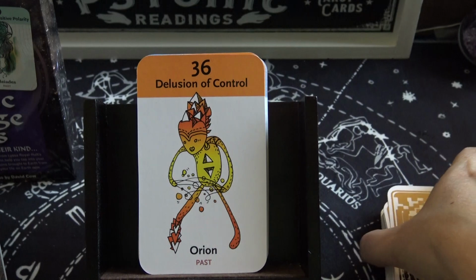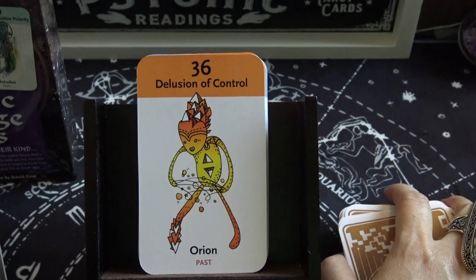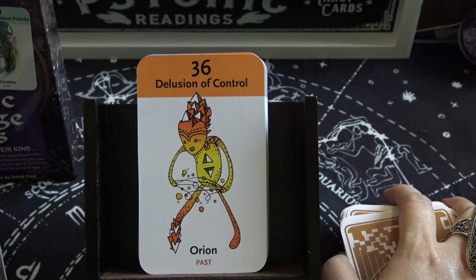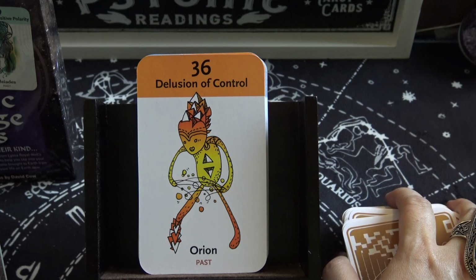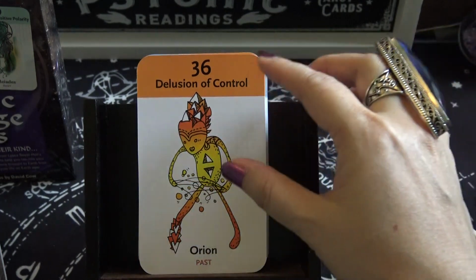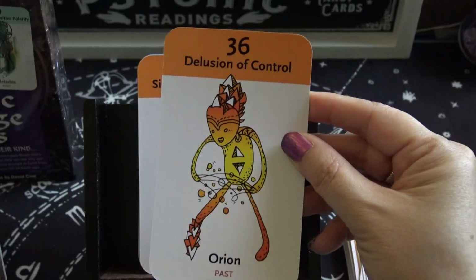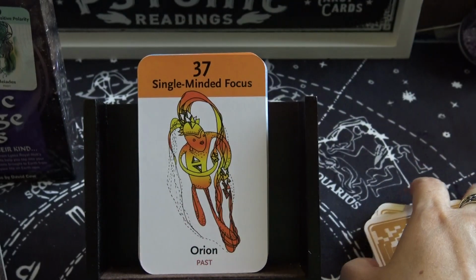Delusion of Control. And these are lessons. The ones that have a timeline, it's talking about a specific era of civilization or evolution. So what they may have learned during a specific era of their evolution. Delusion of Control, Orion. Still looking at Orion past.